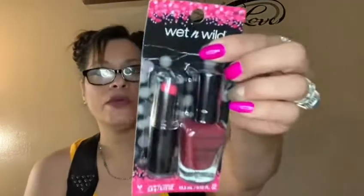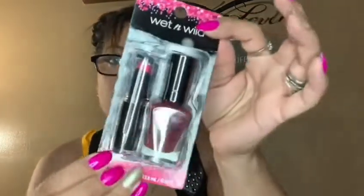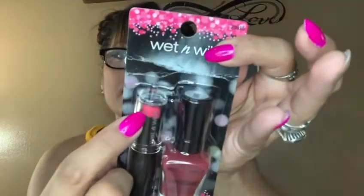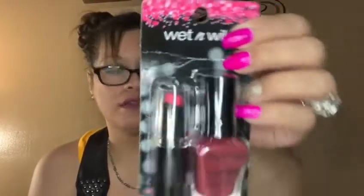I bought this Wet n Wild nail polish with lipstick. Does it have a color? It's a 39915, and it's like a burgundy color. That color is so beautiful right here. This lipstick I'm not too big on, but it's okay, because I'll give it to my mom. She loves that color. So I'll give that to her.